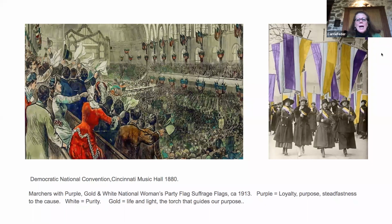The picture on the right is a colorized photograph of suffragists marching with the banner and colors that became associated with the movement, and I painted some of the walls in the gallery purple. And of course they had symbolism: purple for loyalty, purpose, and steadfastness to the cause; white for purity, gold for light, the torch that guides our purpose. Next.